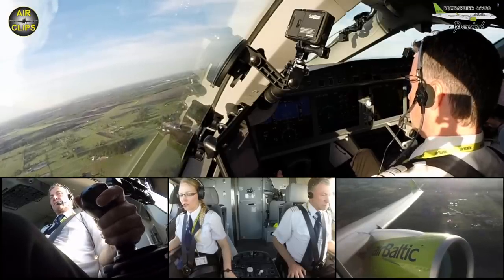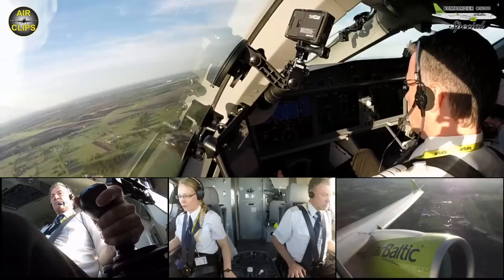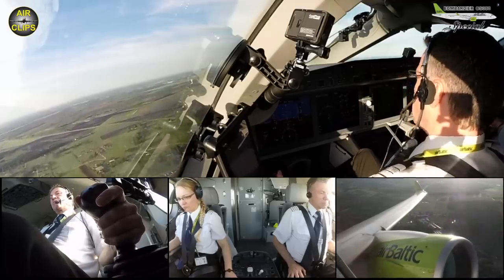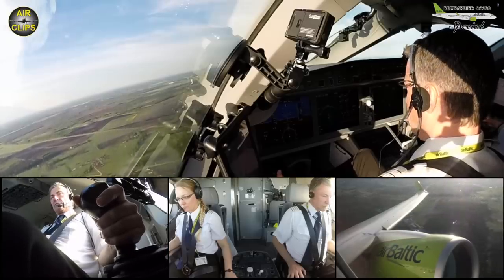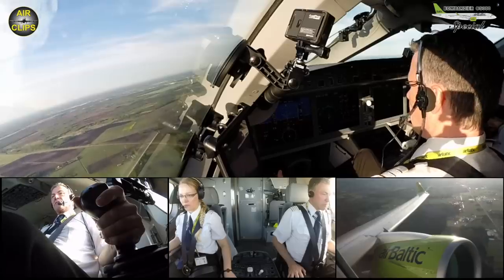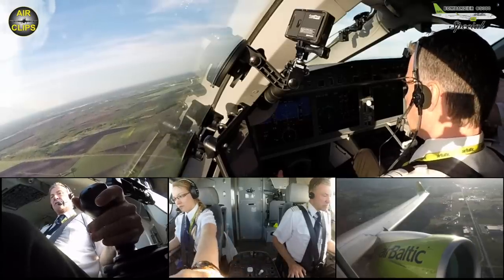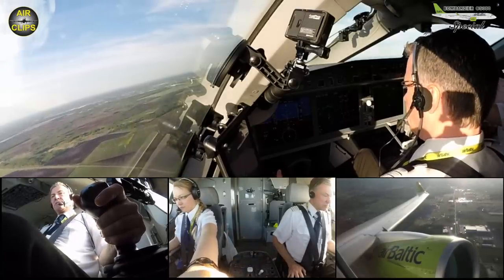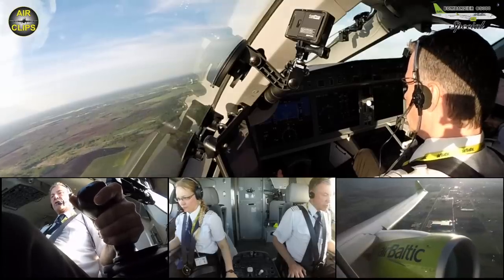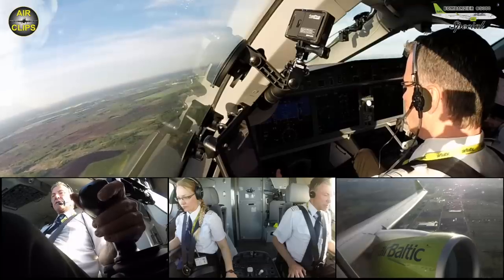Air Baltic 7747, Riga approach, passing 1100 on the departure 3 Echo. Air Baltic 7747, Riga approach, radio contact, climb flight level 280. Climb flight level 280, Air Baltic 7747. Set 280, please. Flight level 280, set. Thank you. Flight level change, and climb sequence.